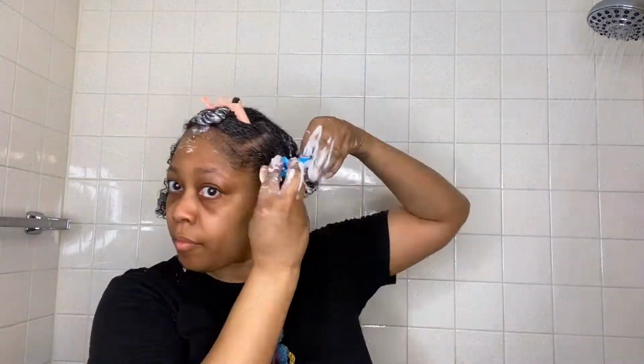This rinse out conditioner definitely had my hair feeling like it had been deep conditioned. It had a lot of slip, left my hair feeling moisturized, left my hair shiny, and definitely tangle free. And the curls are popping.